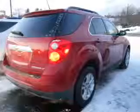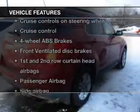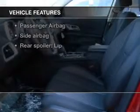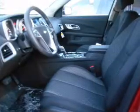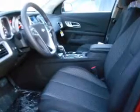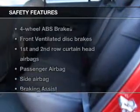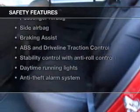Anti-lock brakes help you bring your vehicle to a safe stop. And with these notable features, you won't want to miss out on the opportunity to own this amazing ride. Power door locks, power windows, cruise control, Bluetooth wireless, an AM/FM stereo with a CD player, a satellite radio, power mirrors. If safety is a high priority, rest assured knowing that these top safety components are included.